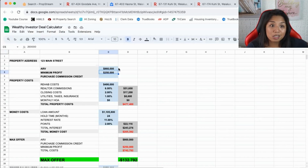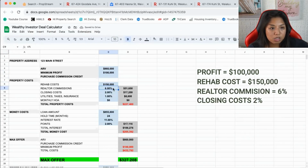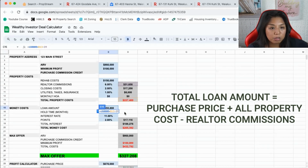So on a property like this, I wanna at least make 100,000. Get a little bit wiggle room for that. And then, like I said, I think my rehab cost is gonna be about 150. And we got realtor commission 6%, closing costs 2%, utilities, taxes, insurance 1%. My total loan amount is going to be my purchase price plus all of the property costs minus realtor commissions.